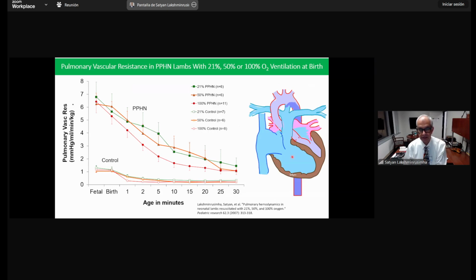So to answer this question, we evaluated a group of lambs, and these lambs were either control lambs without any prior disease or lambs with severe pulmonary hypertension induced by antenatal ductal ligation. We would tie off the ductus 8 to 9 days before delivery and put the lamb back in the uterus to create severe pulmonary hypertension.